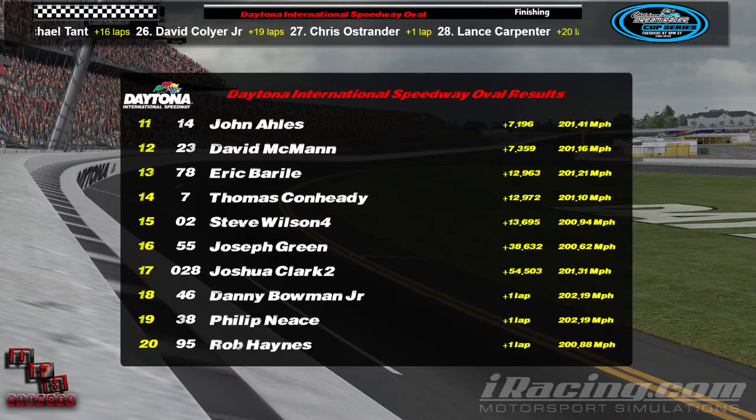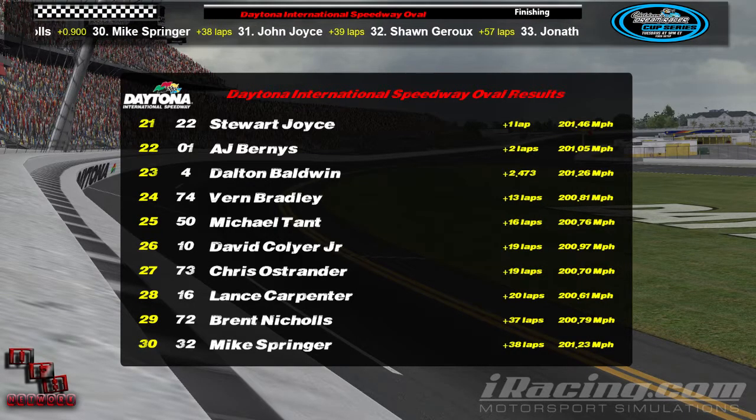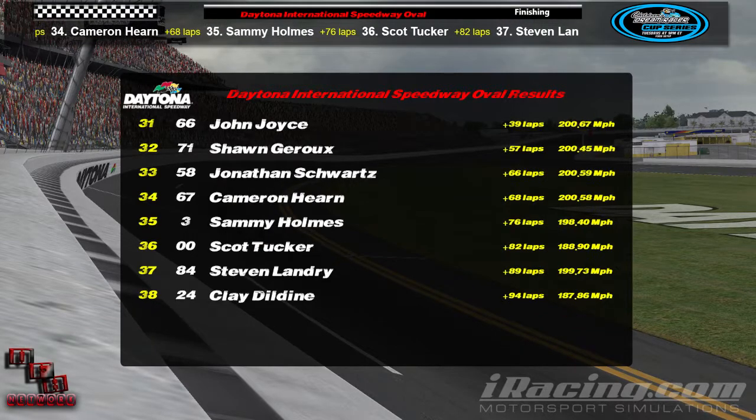McMahon, Eric Burrell, Thomas Conhitty, Steve Wilson, Joseph Green, Joshua Clark, Danny Bowman Jr., Philip Neese, after a 4 lap to go, engine blow, finishes 19th. Rob Haynes through 20. Stuart Joyce, A.J. Bernies, Dalton Baldwin, Vern Bradley, Michael Tant, David Collier Jr., after the major incident with Ostrander, both of them finished 26th, 27th, respectively. Carpenter, Nichols, Springer through 30. And rounding out your field, John Joyce, Sean Garreau, Jonathan Schwartz, Cameron Hearn, Sammy Holmes, Scott Tucker, Stephen Landry, Clay Dildine, rounding out the field here at Daytona.